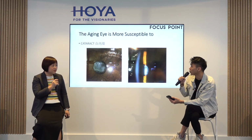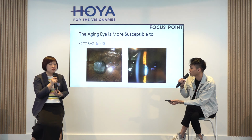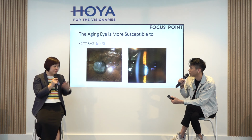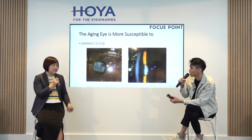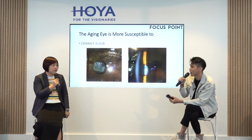I see. So what do we do when we have these symptoms of cataract? Is the only option surgery? Yes, if it's really disturbing, you can go for surgery. If you go to the government, it needs to be a certain level of blur. If you go to the private, any level of blur, as long as you come to an agreement with the doctor that it is disturbing your day-to-day activity, the doctor will operate for you.